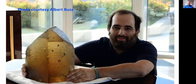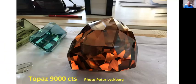Here is a big topaz, 30 kilos. Here's a cut stone, 9,000 carats, with beautiful color. So those stones you should protect. When you wear it in jewelry, you should wear it in the evening, of course, not in broad daylight, because then after a few days it may fade to a very light color.